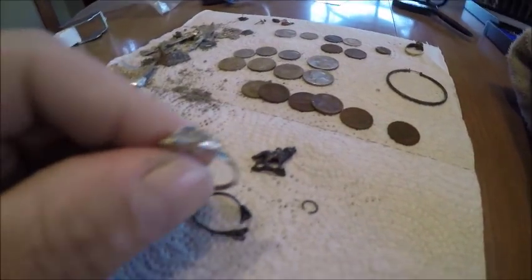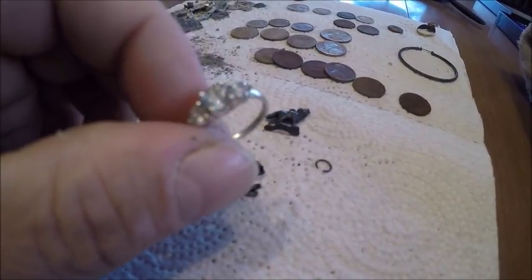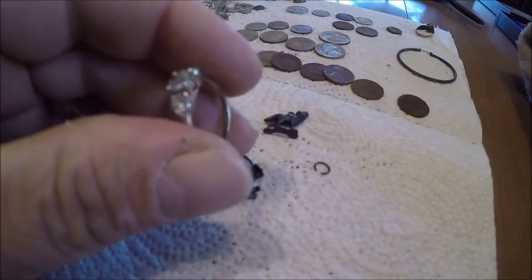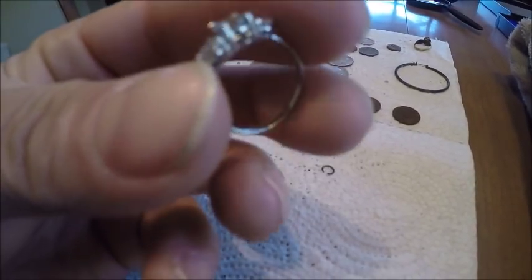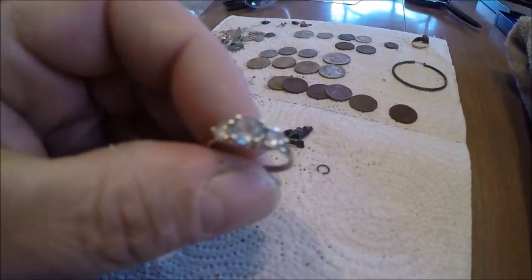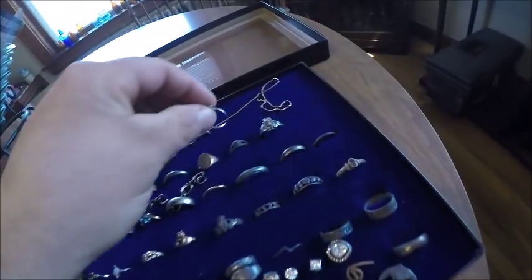We got a 10 carat, and it was a bit of a heartbreaker. I tested it with a diamond tester, and they're not diamonds. They're CZs. Looks like maybe the middle stone might not even be a CZ. I don't know what it is. It's got a little color to it, but it's not diamond. But the white gold, it's marked 10 carat on the inside. So it is gold. It's a gold ring, but it's not a diamond engagement ring. But hey, it's a gold ring no less. So we're gonna add that to our gold stack.